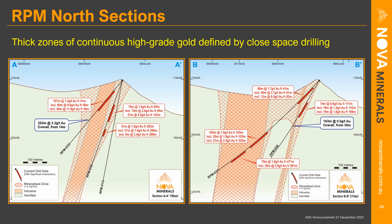But significantly, in RPM 037, drill hole 037, we drilled that hole a bit deeper, and now we've intercepted a second mineralized intrusive. And so the results there, 103 meters at 1 gram per ton, 79 meters at 1 gram per ton, including 30 meters at 2 grams per ton. So very typical and reminiscent of the original initial drill holes and the type of results we had at RPM North. And so what we've established now is that that second mineralized intrusive is definitely mineralized.